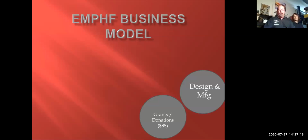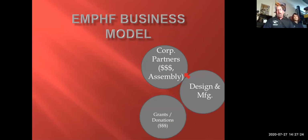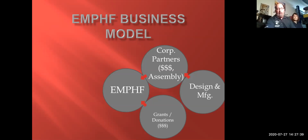How are we funded? We're funded through individual donations and grants, and also through our corporate partners. We have one huge corporate partner who pays our foundation for the unassembled components so that they can run corporate team building events and assemble the hands. All of that money, all of those finished hands come back to the Ellen Meadows Prosthetic Hand Foundation.